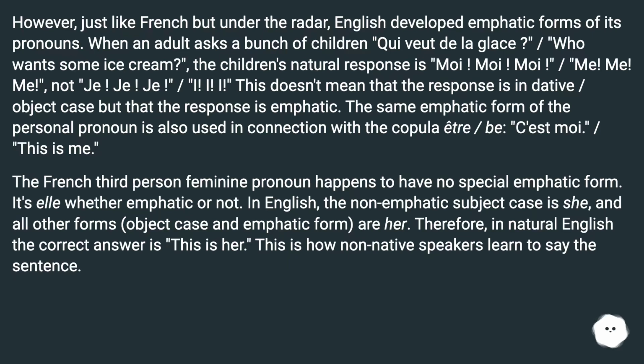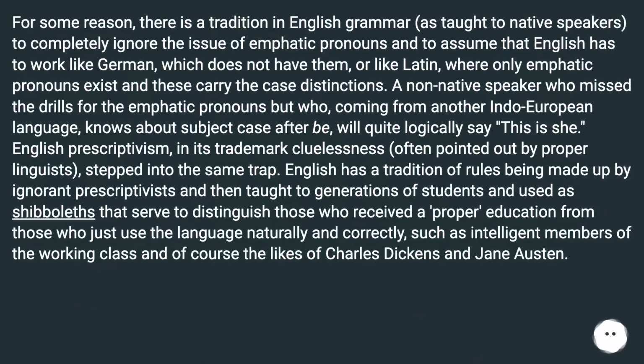In English, the non-emphatic subject case is she, and all other forms, object case and emphatic form, are her. Therefore, in natural English, the correct answer is this is her. This is how non-native speakers learn to say the sentence. For some reason, there is a tradition in English grammar, as taught to native speakers, to completely ignore the issue of emphatic pronouns and to assume that English has to work like German, which does not have them, or like Latin, where only emphatic pronouns exist, and these carry the case distinctions.